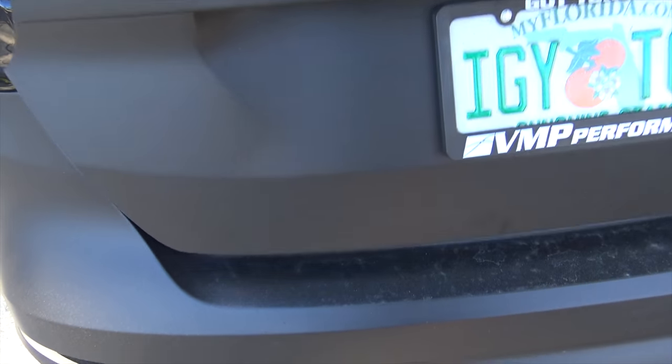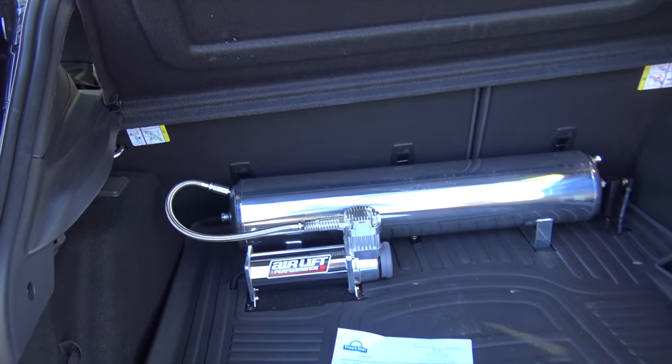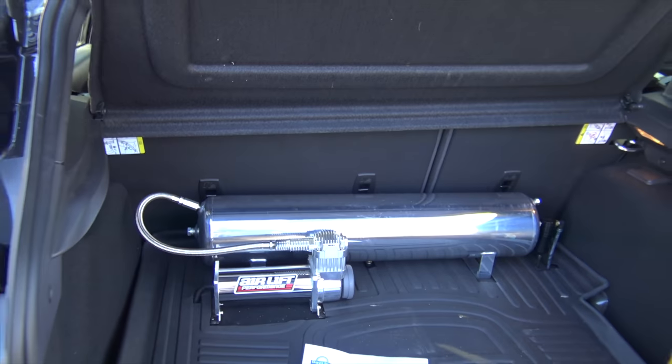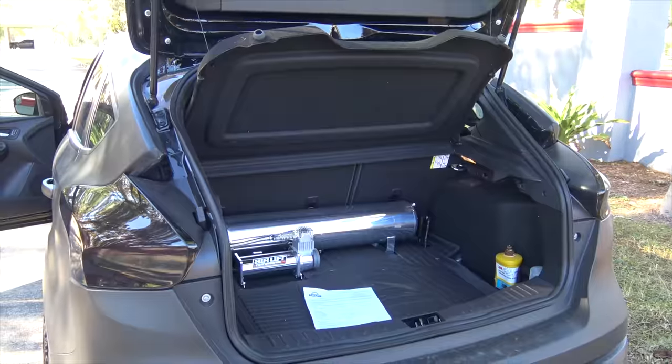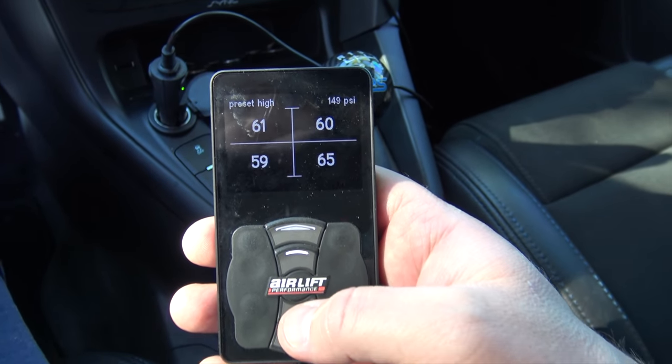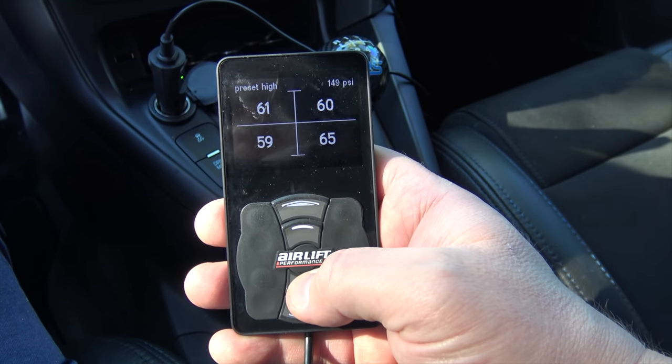And then if we pop the hatch here, we see the compressor in the back. This is obviously what controls the air ride suspension. So here's the remote for the Airlift suspension. You can see the current PSI. We double click on this button right here.